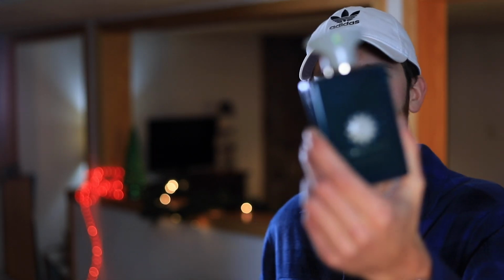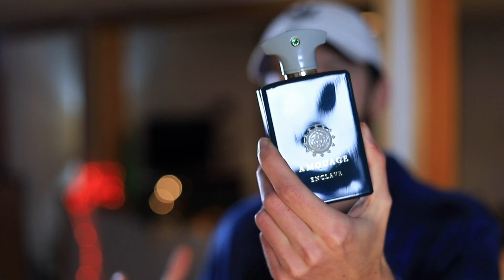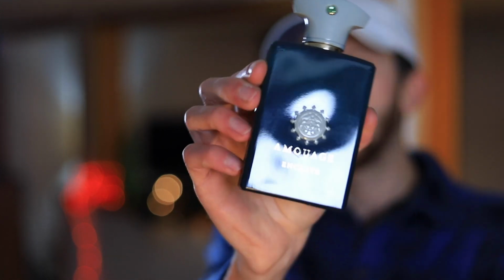So today we're going to be checking out a brand new fragrance from the House of Amouage. This one is from their new collection they just launched, and this one is called Enclave. This was an interesting one for me, and I'm going to go in depth with it. I'm going to tell you how it smells, how it performs, when you can wear it, and ultimately if I think this one is worth picking up.